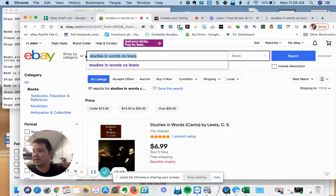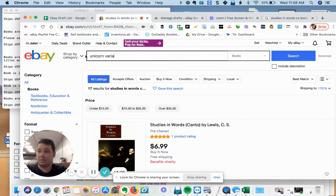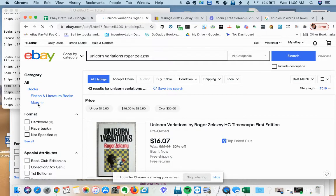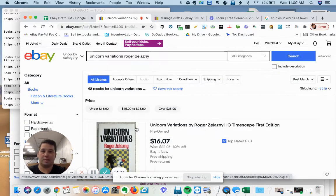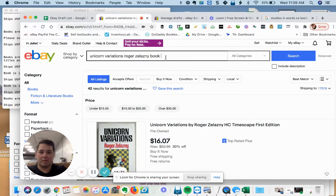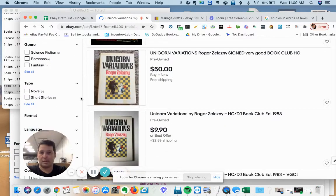So the next book I put aside is Unicorn Variations by Roger Zelazny. I know this guy is a popular science fiction writer. Every once in a while, when you don't come across many hardcover science fiction books, I always throw them aside. Might be a first edition. This is the book club edition, which most aren't worth anything for science fiction. If you had a Stephen King book club, then yes. Oh, maybe I'm wrong here. Oh well. All right, let's see. Oh, that one's signed.